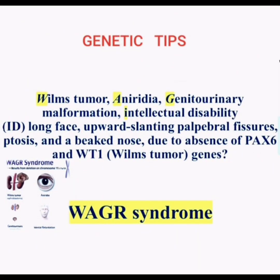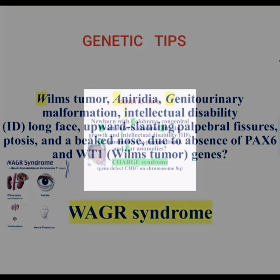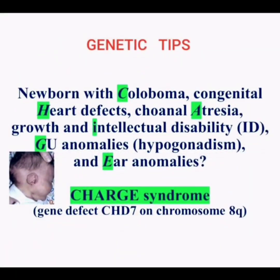Wilms tumor, aniridia, genitourinary malformation, intellectual disability, long face, upward slanting palpebral fissures, ptosis, and beaked nose due to absence of PAX6 and WT1 Wilms tumor genes. Diagnosis in favor of WAGR syndrome. Newborn with coloboma, congenital heart defects, choanal atresia, growth and intellectual disability, GU abnormalities, hypogonadism, and ear abnormalities. Point in favor of diagnosis: CHARGE syndrome.